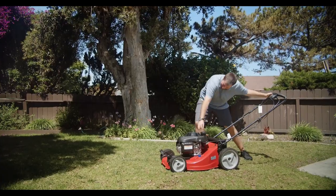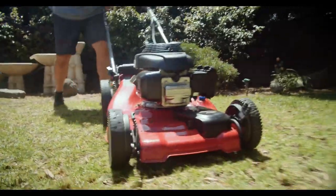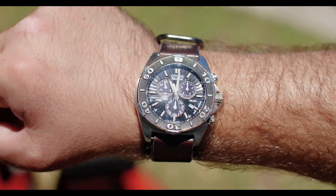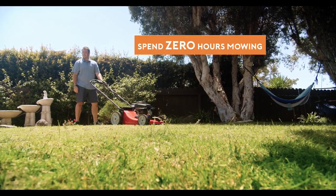Forget the old, outdated mowers. They take too long and are too much work. They're clunky and, honestly, you deserve better. Traditional mowers eat up your whole Saturday afternoon mowing. With Moro, it's a flat 0 hours.